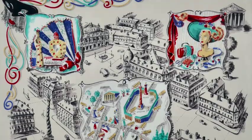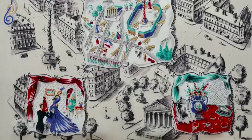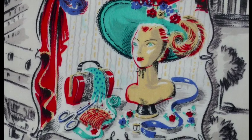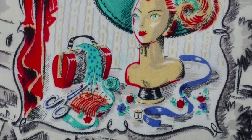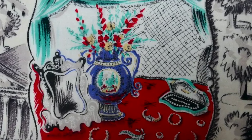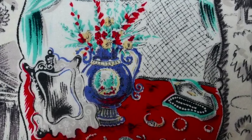Now that our tour is complete, let's just take a moment to appreciate the details on this elegant old silk. To the upper right are a bag, scarf, and striking hat. We also see dressmaker bits and pieces, shears, ribbon, and a pincushion, reminding us that haute couture was all about sewing by hand. In the lower right, we find a display of a mirror, a bouquet in a Sèvres vase, and extraordinary jewels, undoubtedly booty from all that hard shopping on the Place Vendôme.